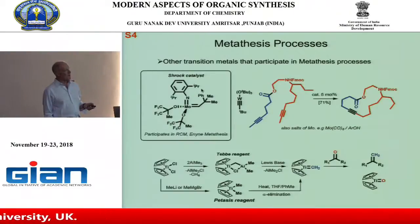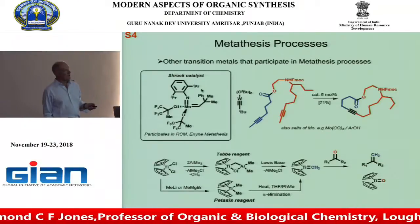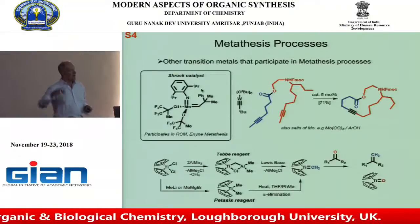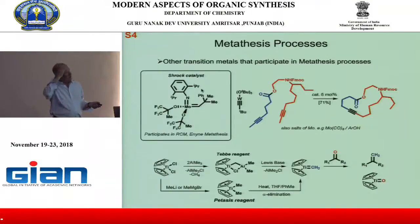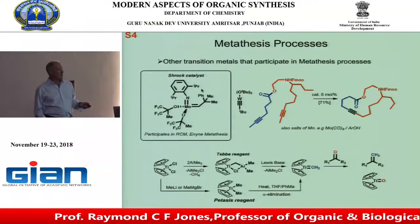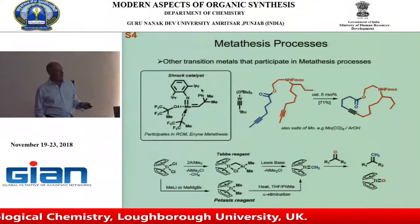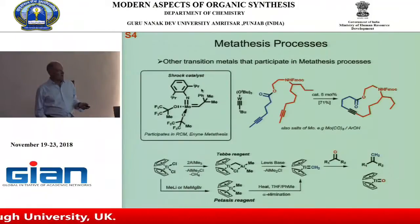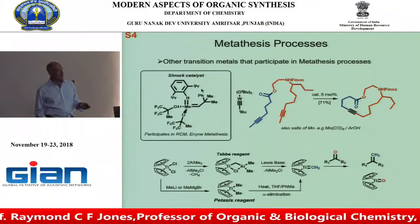For example, this one, which can be done by tungsten, it can be done by molybdenum catalysts as well, and that's to join these two alkynes together to give a new alkyne, and butane is the byproduct there. There is a titanium reagent, the Tebbe reagent, which you can make from this dicyclopentadienyl titanium dichloride by treatment with trimethyl aluminium. Then going through this titanium aluminium mixed cycle, you can eliminate one of the aluminium residues and get a titanium carbene. And that can do metathesis with carbonyl groups.